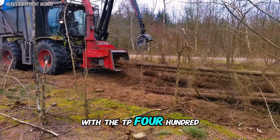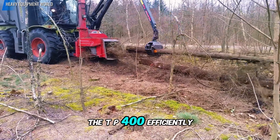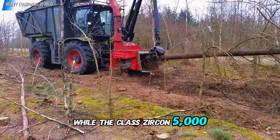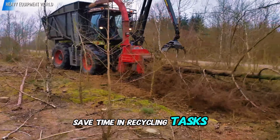Combined with the TP400 wood chipper, it forms a powerful duo for processing waste wood. The TP400 efficiently shreds wood, while the Class Xerion 5000 provides strong power, helping to optimize productivity and save time in recycling tasks.